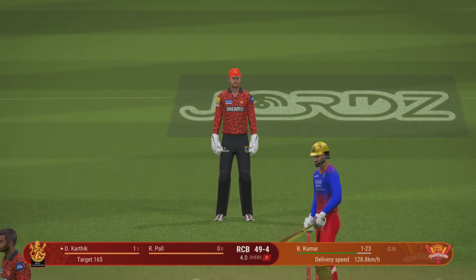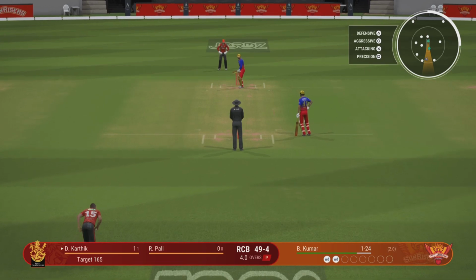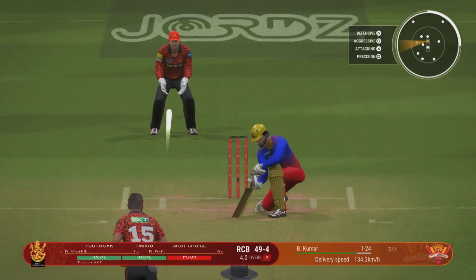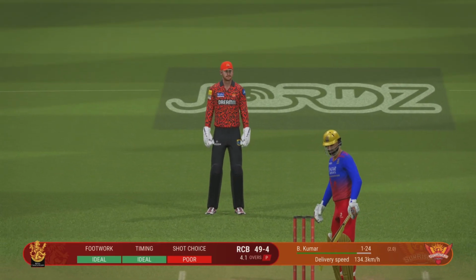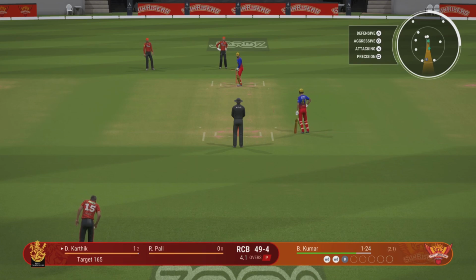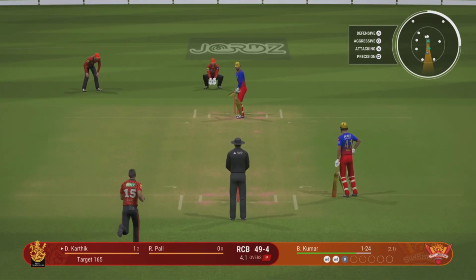Still honing in on their lines. The batter happy to let it go through. Time to keep the pressure on now. Great ball, that last one, to find the edge. It's just a case of finding the same spot.